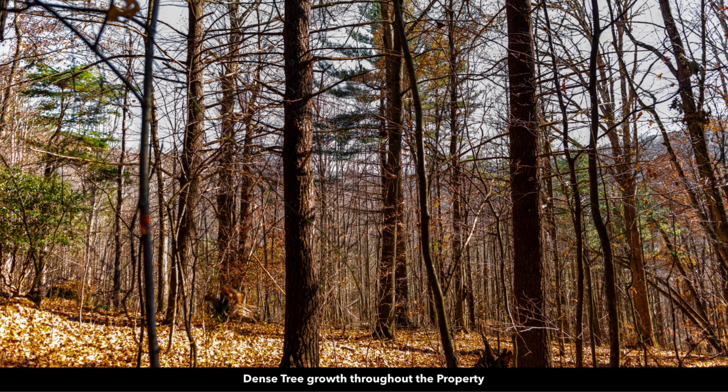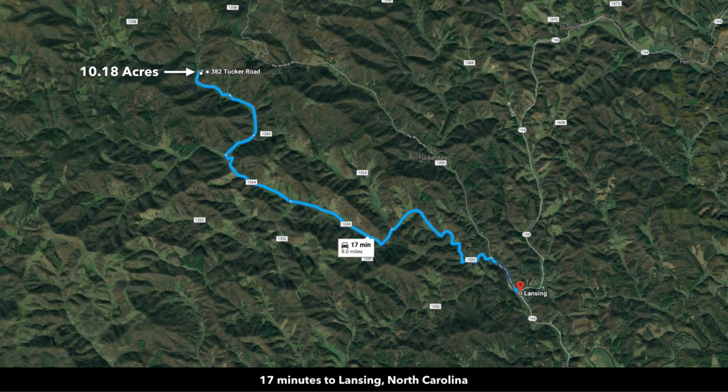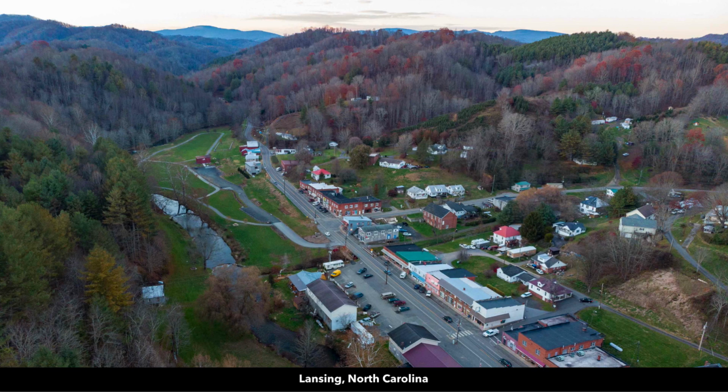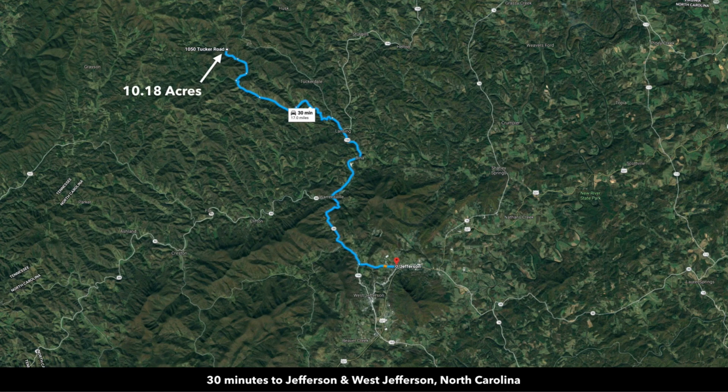This area is rich in native wildlife. On the property and in the area you'll find white-tailed deer, grouse, bear, and wild turkeys. From the property about 17 minutes to the town of Lansing. Lansing is a small town with only about 150 population. In Lansing you'll find a post office, a bank, there's some cafes. You're about 30 minutes from Jefferson and West Jefferson.